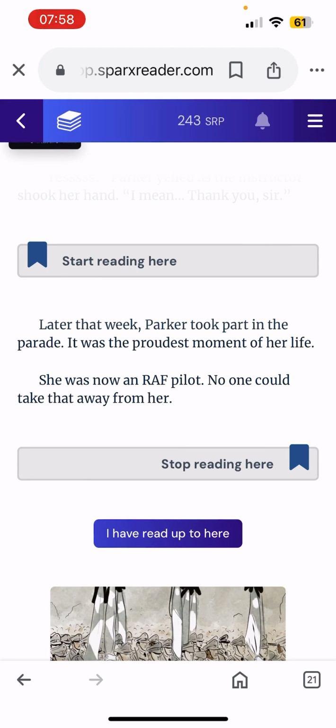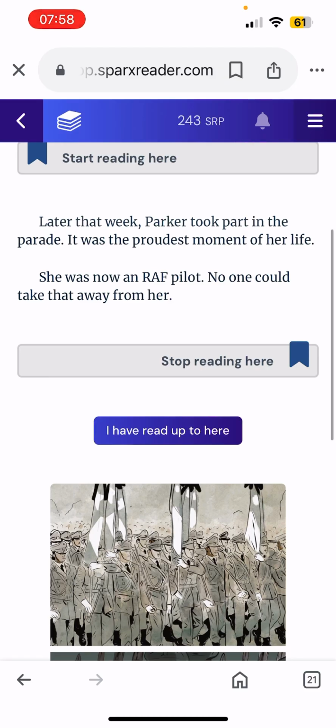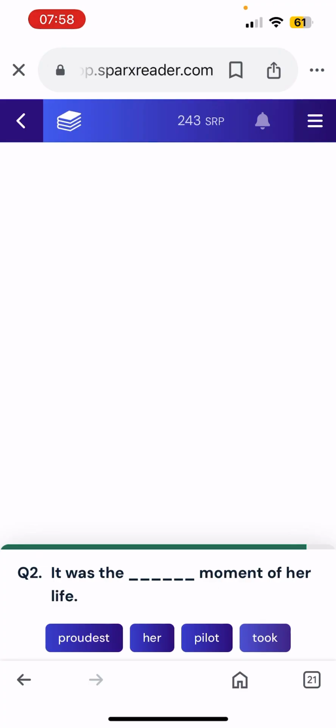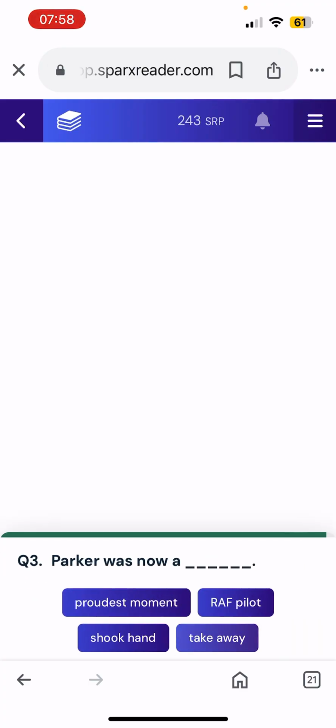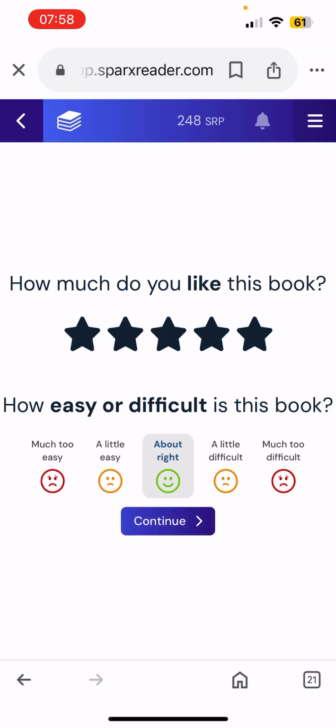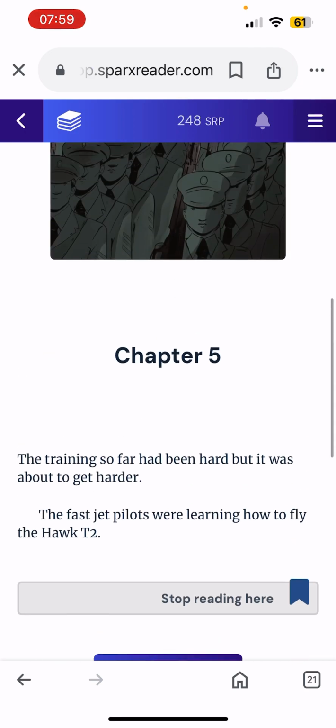Later that week, Parker took part in the parade. It was the proudest moment of her life. She was now an RAF pilot. No one could take that away from her. The training so far had been hard, but it was about to get harder. The first jet pilots were learning how to fly the Hawk T2.